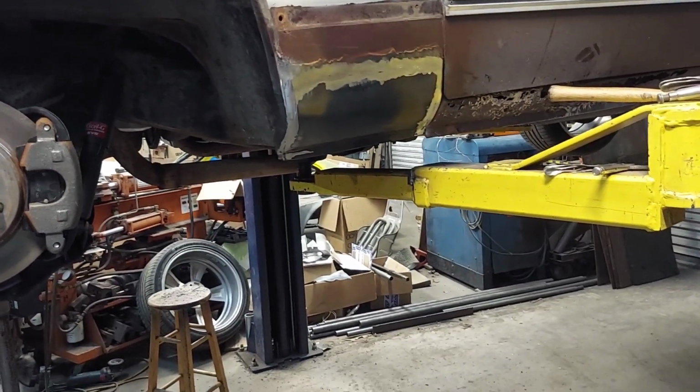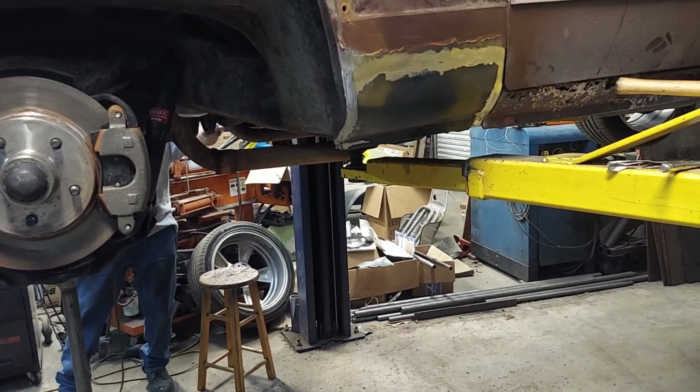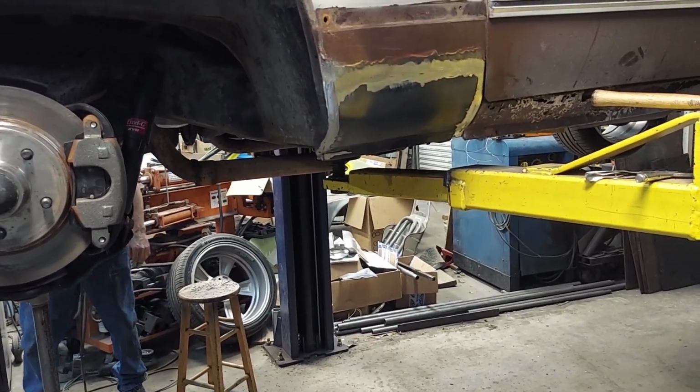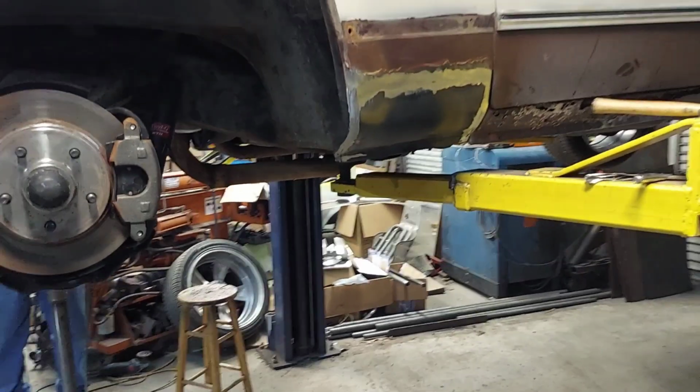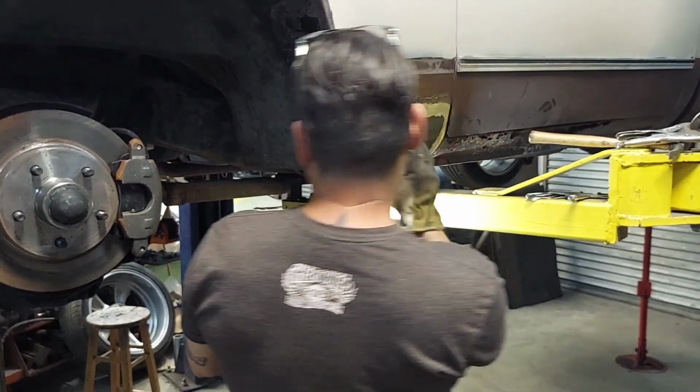Aftermarket panels. Well, you look at this, Jim. This is kind of the same. It drips down to the front. Yeah, just a little bit. Oh, there it goes. I wish it was made up better back here, but it was not.